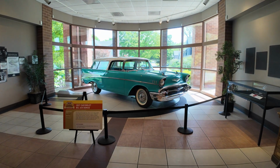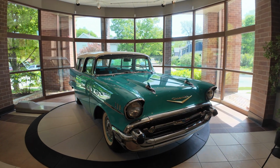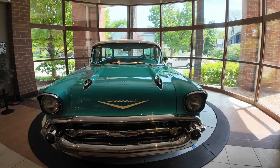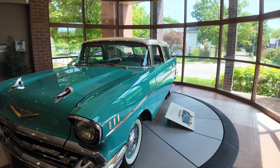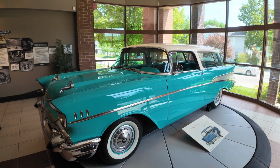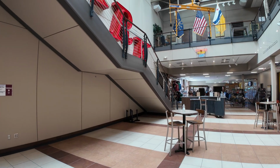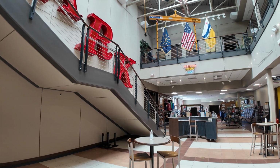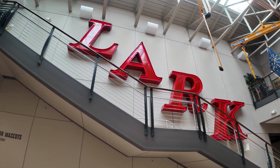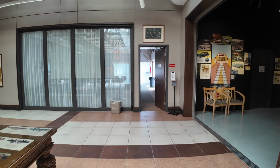Got a '56 Chevrolet Nomad on a round table here. Beautiful. Yeah, I don't know what the '57 Chevy is doing in here at the Studebaker Museum. Maybe it has some relation there. Well, I guess I'll go upstairs here and see what's up at the next floor, and then there's a basement with some projects in, they said. Up the stairs. And we'll see what we got in here.